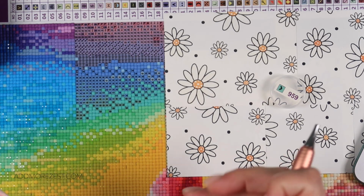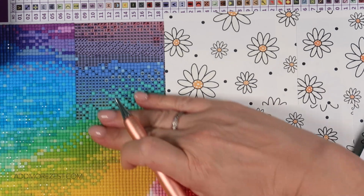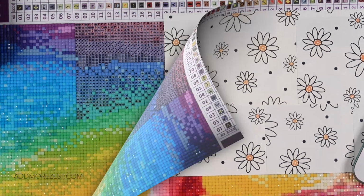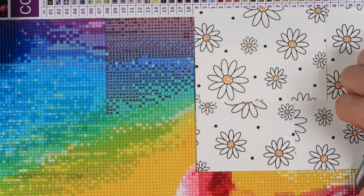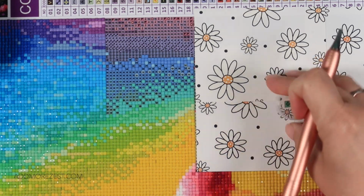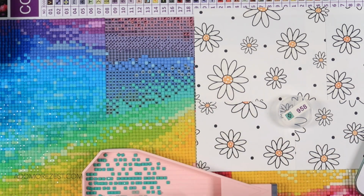Right, next colour done. I do like it when the colours form like this and I can just move them across. Right, sorry, I did sneak off for a quick brew. Motivation this week is out of the window.